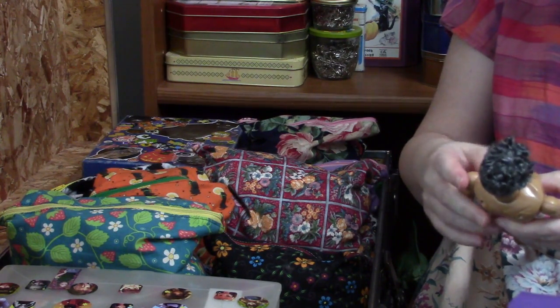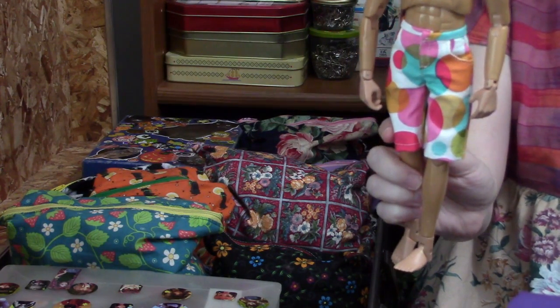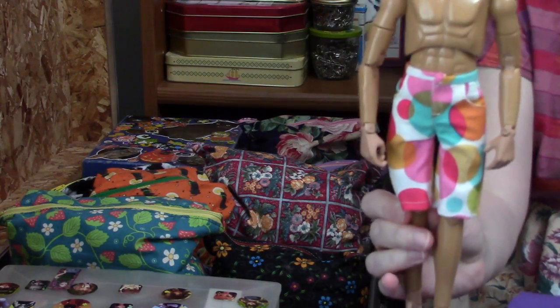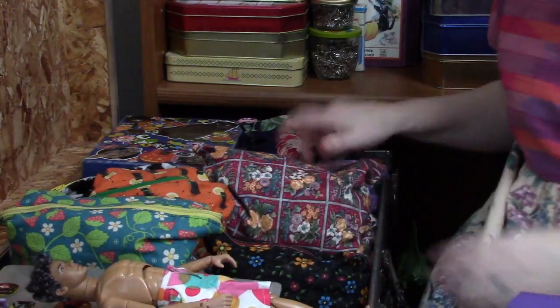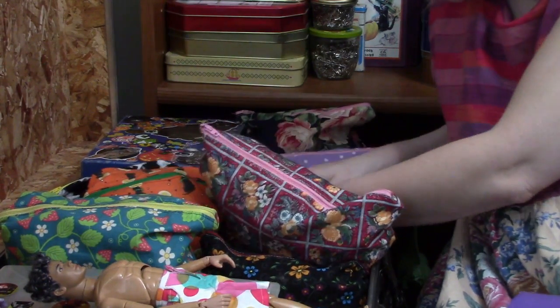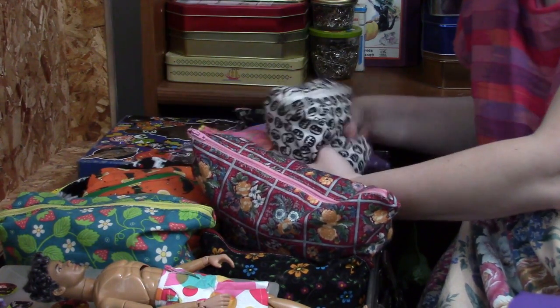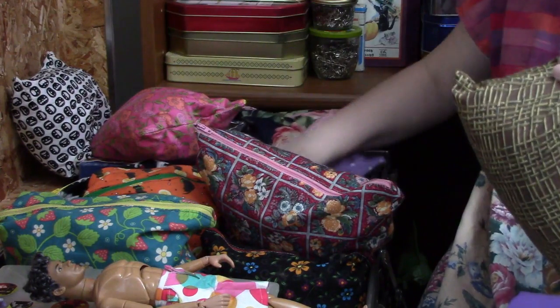Okay, that fits him decently well. I probably should put a snap at the waist. So he does need a shirt. So my Ken size stuff is kind of buried down here because I don't get into it that often, because although I have a lot of Kens, I don't have as many.